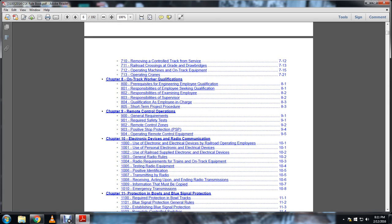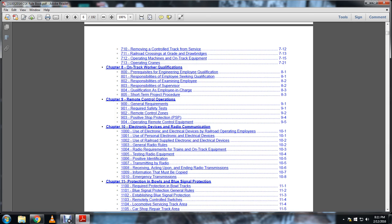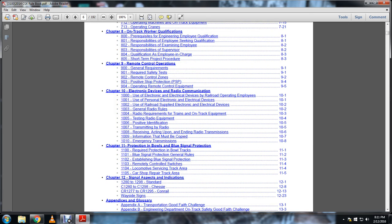General radio rules, radio requirements for on-track equipment, testing radio and equipment, positive identification, transmitting by the railroad, receiving, acting upon, and ending of the railroad transmission, information that must be copied in an emergency transmission.